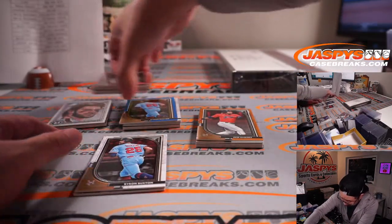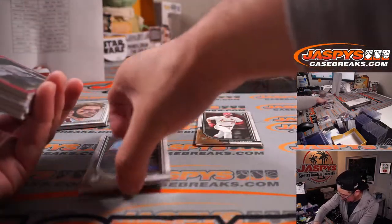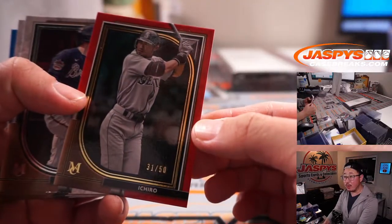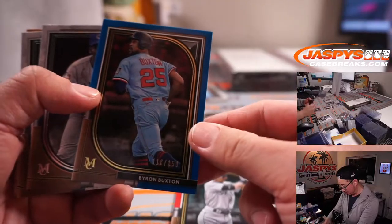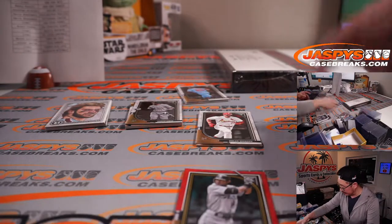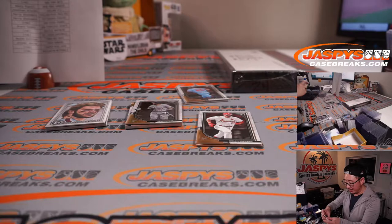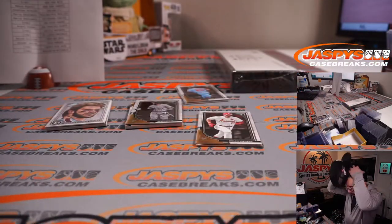Now we've got two numbered cards in this box, which is usually just one. All right, so there's Ichiro, 31 out of 50. Byron Buxton, 116 out of 150. So the Byron Buxton will go to the Twins. That's going to go to Steve Locke. And the Mariners Ichiro will go to Seattle 1, which will be for Andrea. All right.